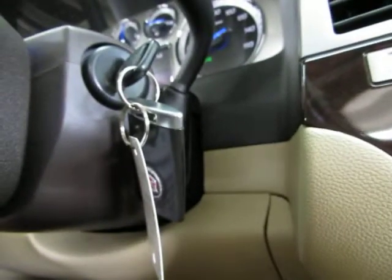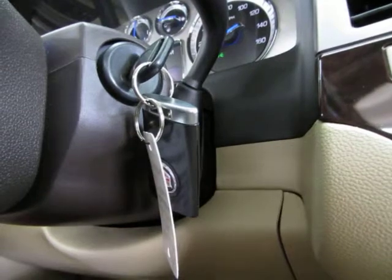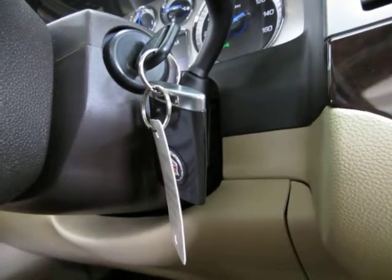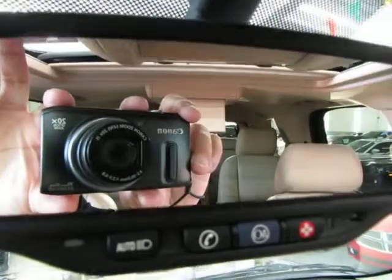Also, if you happen to lock your keys inside your car, they provide you with a 24-hour number. You call that number, identify yourself. Once they know it's you, they can send an immediate signal to the car to get it open, which will save you a bunch of time and money having to wait for a locksmith and having to pay a locksmith. Also, if you have any kind of emergency, press the red button.